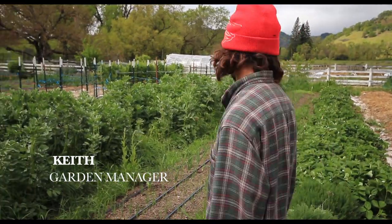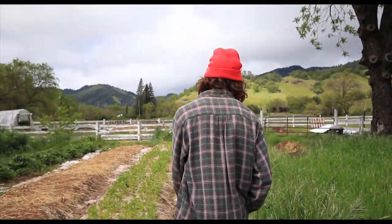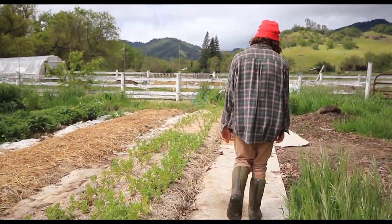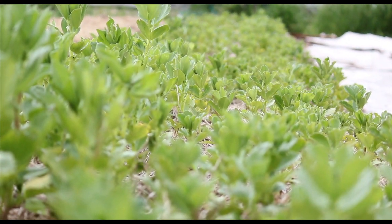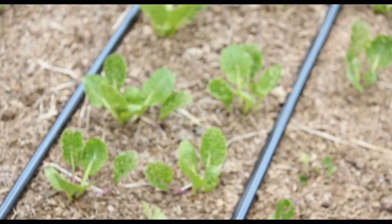Welcome to our garden. This is about a third of an acre, a little more than a third of an acre, no-till garden. We do no-till here for a number of reasons. One, we're in a very, very dry summer climate where water is becoming more and more scarce around the world, and we want to try and show and utilize systems that don't use as much water as the traditional agricultural system.